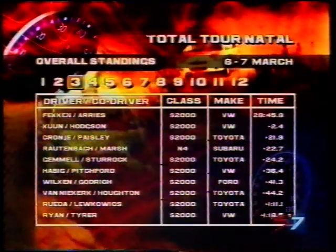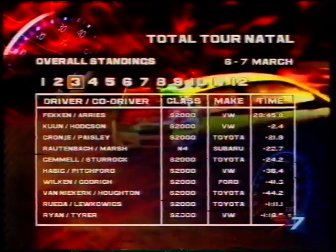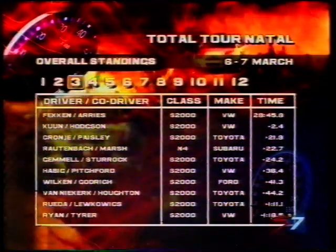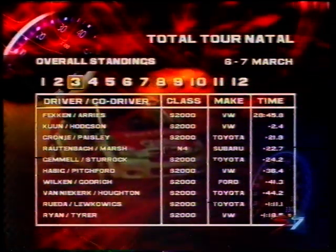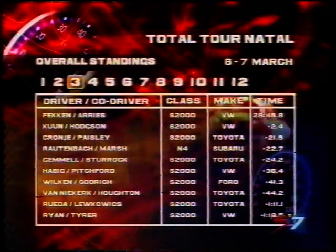With 3 of the day's 4 stages a thing of the past, BP Ultimate Volkswagen is dominating proceedings at the top. Fecken slipped past his teammate Kuhn and leads Cronje in 3rd by 21.9 seconds. Rautenbach's 4th is impressive for a production car ahead of Gemmell, Habich and Wilken. Nicholas Ryan completes the top 10.